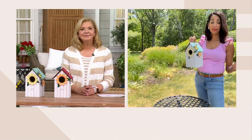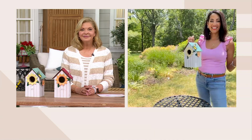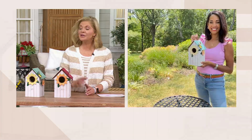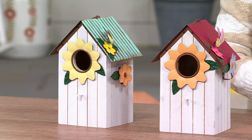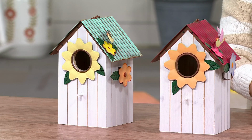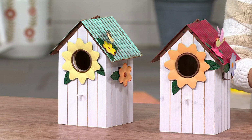And yes, it is summertime, so we don't want the kiddos to get bored. Anything additional that you can do to get the grandkids involved in nature, I think is just fantastic. I'm totally with you. This one is your orange and pink, and then this one is called mint and yellow. But Jordan's not going to go anywhere because we are going to be talking about those very pretty wind chimes coming up next.